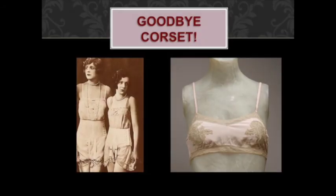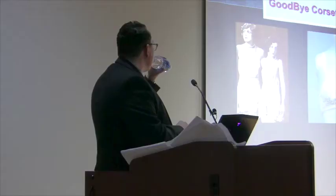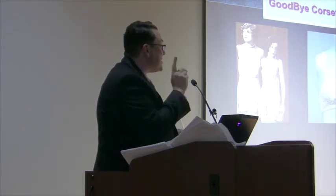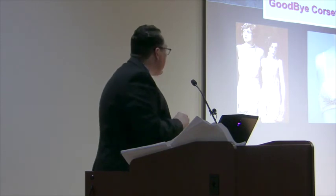So goodbye corset. Here's what you're wearing underneath all that, if you happen to be able to pull it off. That's the key phrase, right? Being able to pull it off.